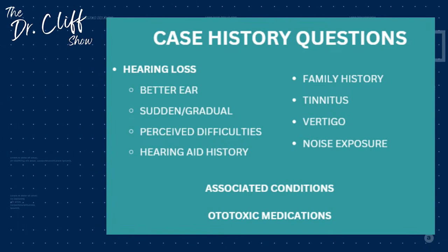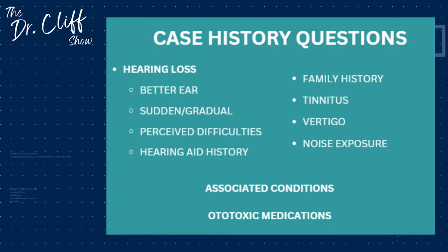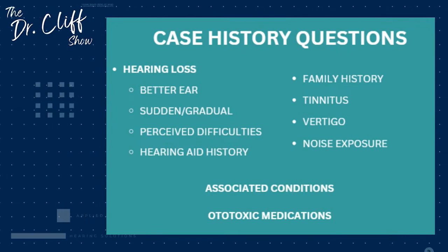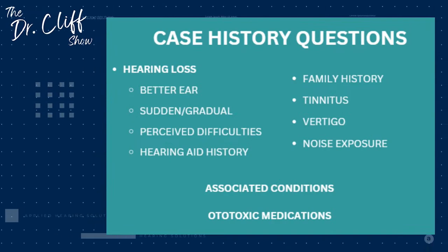Absolutely. And then you start getting into the family history. If you have family members who may have had hearing loss or some ear-related condition, that is very important for your audiologist to know, because a lot of times that can work down genetically through to you.